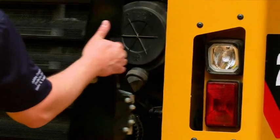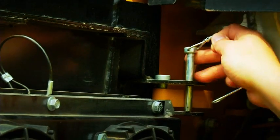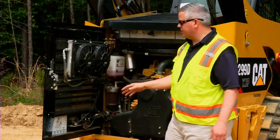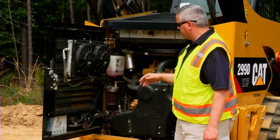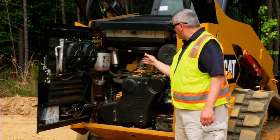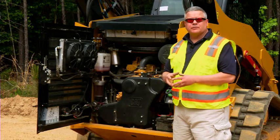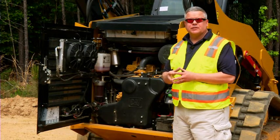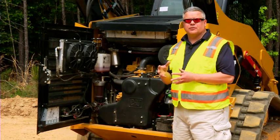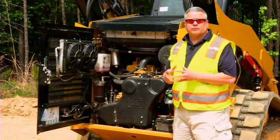Now we'll open up the engine door and look at the layout of the components in the engine bay. As we install the safety pin, I also want to point out the reinforcement ribs we have on the inside, 1/4 inch thick reinforcement ribs on the inside of this corrugated ventilated rear door. Now as we look a little bit deeper in here, you'll see that we've got the CAT C3.8 liter engine on the 299D and 272D models. That's a 95 net horsepower engine. On the 299D XHP and the 272D XHP, that's a 106 net horsepower engine. Lots of performance here. And again, we talked about the increase in torque versus our C-Series models.